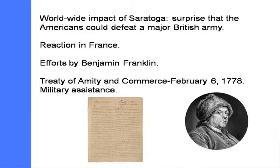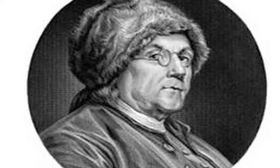So the French decided, and they were being pressured by none other than Benjamin Franklin, who was in Paris at the time trying to negotiate a treaty, and he succeeded. They negotiated the Treaty of Amity and Commerce on February 6, 1778. This is a copy of the treaty, which you can't read, and a picture of Benjamin Franklin. So the treaty was signed, and it was a military alliance as well as a trade alliance between the Americans and the French. And the French decided they would send troops to help.